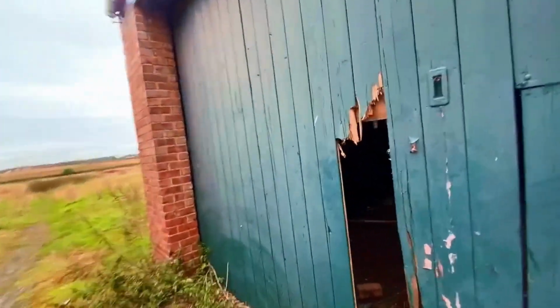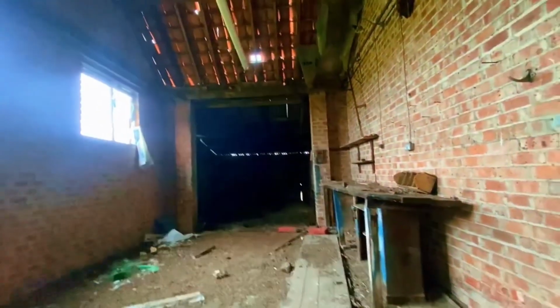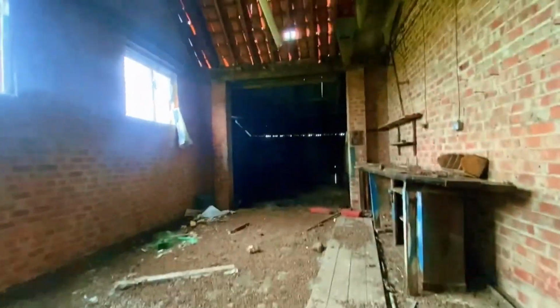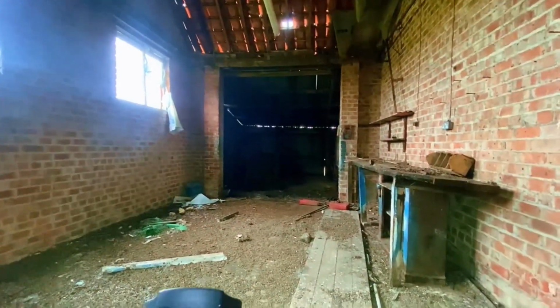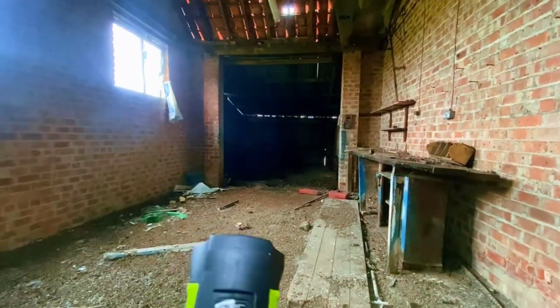Again, just another shed. This one's got a sort of ceiling up on it. Brick storage, nothing built with those. And then we've got this one here which has been kicked in. Pigeon poop all over the floor. This looks like it was definitely a workshop. Now that looks like the way into that machinery, so I'll try and get in.